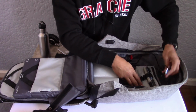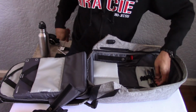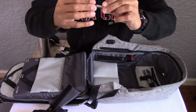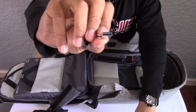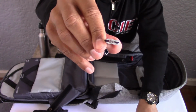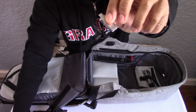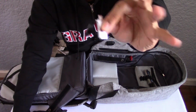And then what we have in here is the cable to my external hard drive, as well as one of these. This is really cool. So this is a 32 gig memory stick, but what's cool about it is it's got the normal USB connector on the one side, and then the cell phone connector on the other side. So what that means is you can transfer things directly from your cell phone onto the stick and vice versa. That's ultra cool. Won't work with Apple, unfortunately, for obvious reasons.